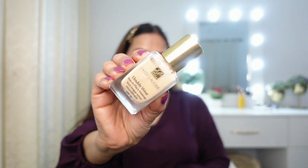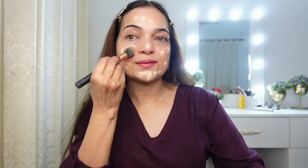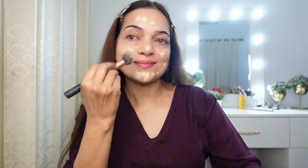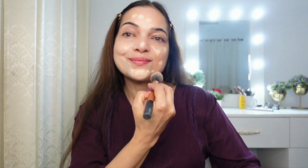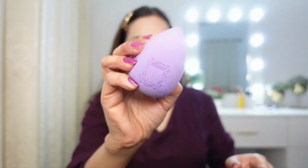For foundation, I am going to be using the Estee Lauder Double Wear Foundation. I am taking just a little amount of foundation and applying it all over my face in dots and going to blend it with my brush. I also use this beauty blender from Makeup Revolution.